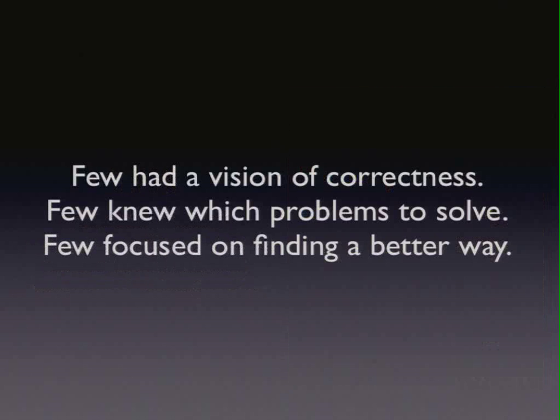So back then, really very few people, very few companies, and very few individuals. This is before Zeldman's book on web standards designs, before a lot of development of the types of interfaces we see online now. We didn't really know which problems to solve, and we didn't really know that there was a better way out there.